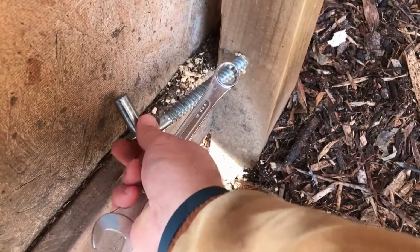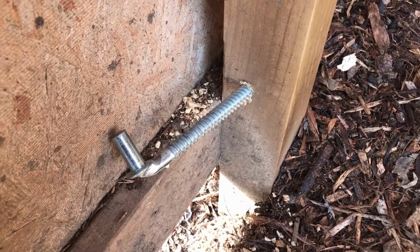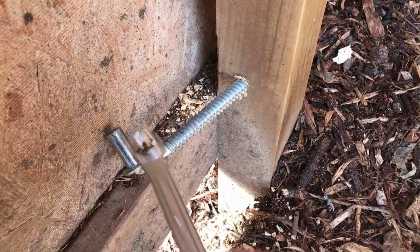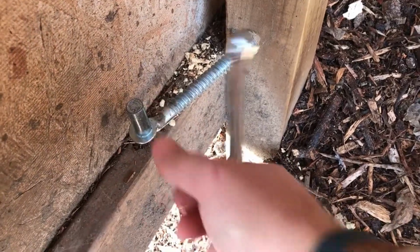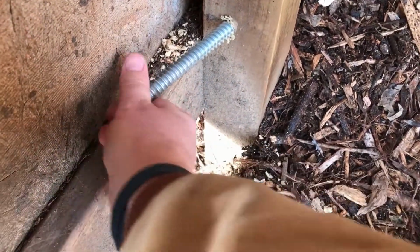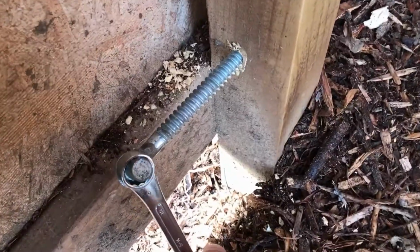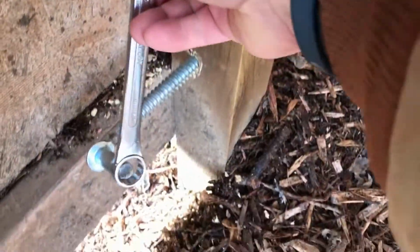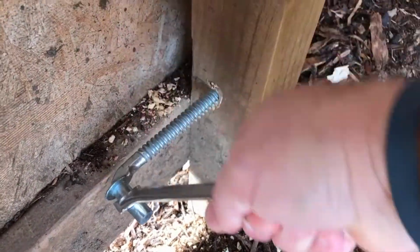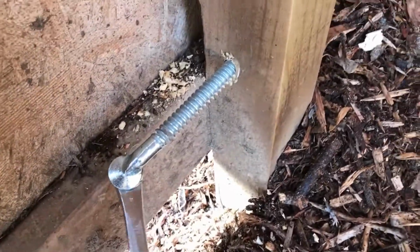You guys can see there's not a whole lot of space here to spin this around, which is why I needed to get my angle as severe as I could while still being able to turn it. I found the best way to turn these in is to use an open end wrench like this. You can get it started by hand, but once it gets in there a little bit and gets really torquey, it's hard to spin. This is how it works. You push it like that, and you come up here and turn it even more by pushing against it like this. But when I get to here, I run out of leverage.